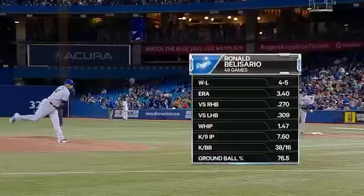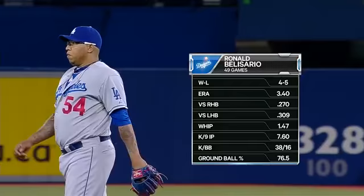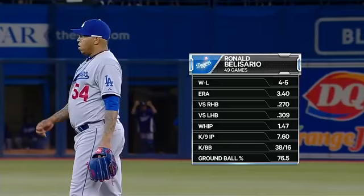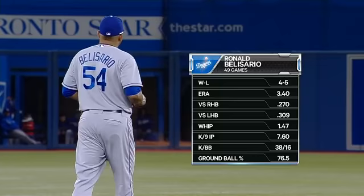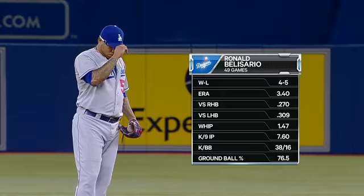Ronald Belisario in for the second time in this series. Belisario pitched an inning in last night's game, and it's Belisario and Kenley Jansen, their eighth and ninth inning guys. He was good in that eighth inning yesterday. Gave up a hit to Rasmus, but struck out Bautista. Great numbers all the way around. 50 games now for Belisario, and he's got some good numbers. Hasn't allowed an earned run over his last 16 appearances. Got great movement with that fastball.